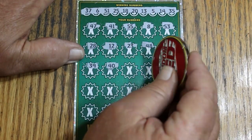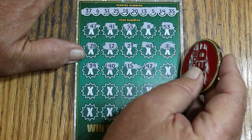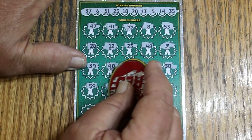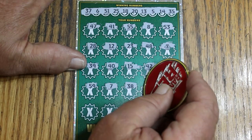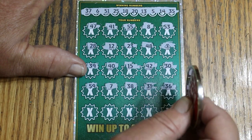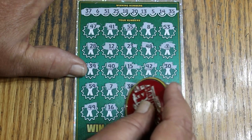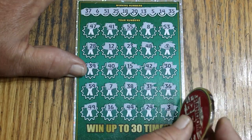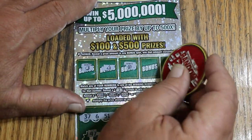39, 40, my number 15. Nope. 42. 30. 59. 7. 38. 31. 36. 49, 16, 44, 24, and 3, just the money bag. Okay, get to that and see what's up here. Nope, nope, nope, nope, no.